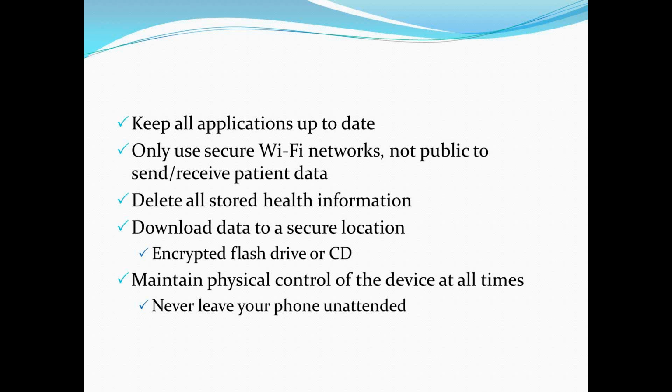Maintain physical control of the device at all times and never leave your phone unattended. I know this sounds easy, but we've all probably looked for our phone at one point or another. They are easy to misplace or forget from time to time, so make sure that physical control is always maintained.